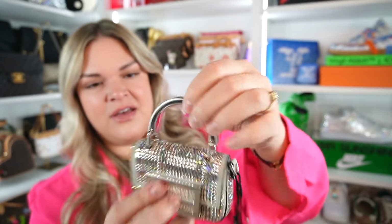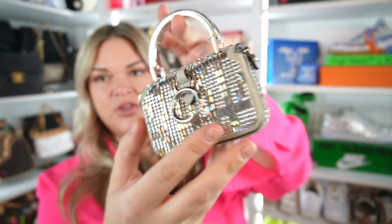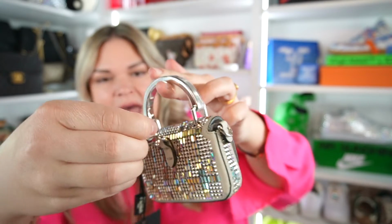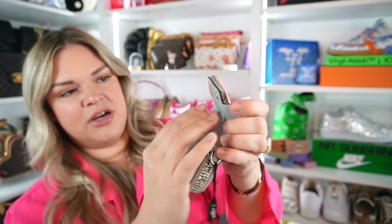This is so cute. Look at this top handle. It's all metal. It's super heavy. You've got the keychain on the back, the little key ring. Of course, it has a magnetic closure. And then inside, you've got a little card slot there. Oh, wait.